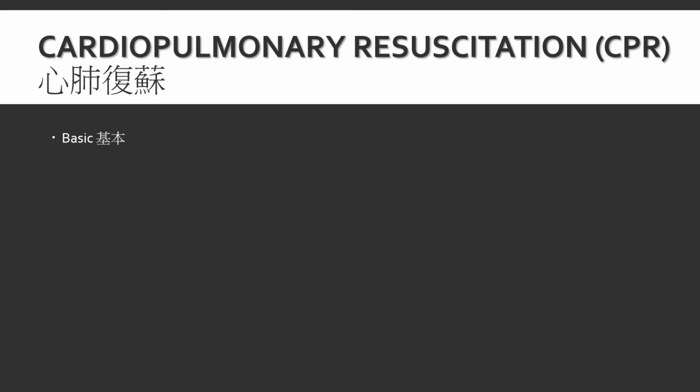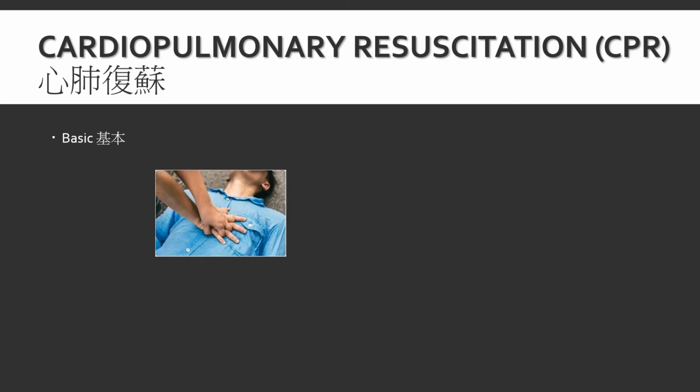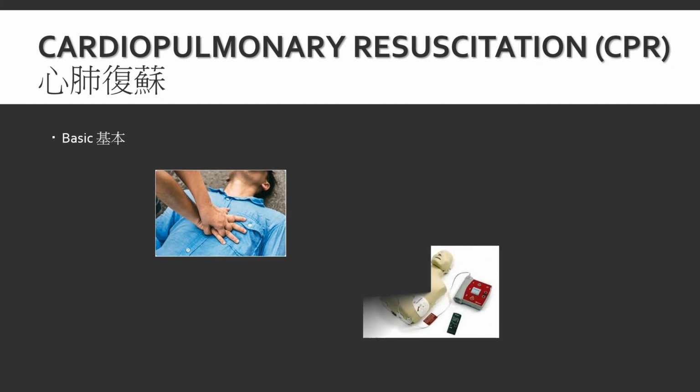Another well-known technology is cardiopulmonary resuscitation, or CPR. In the basic version of CPR, that's the version that we learn in first aid, when someone's heart suddenly stops beating, we try to compress it back into rhythm. We also do mouth-to-mouth breathing to help the patient get oxygen. Now we have a device called an automatic external defibrillator that can shock the heart back into rhythm.